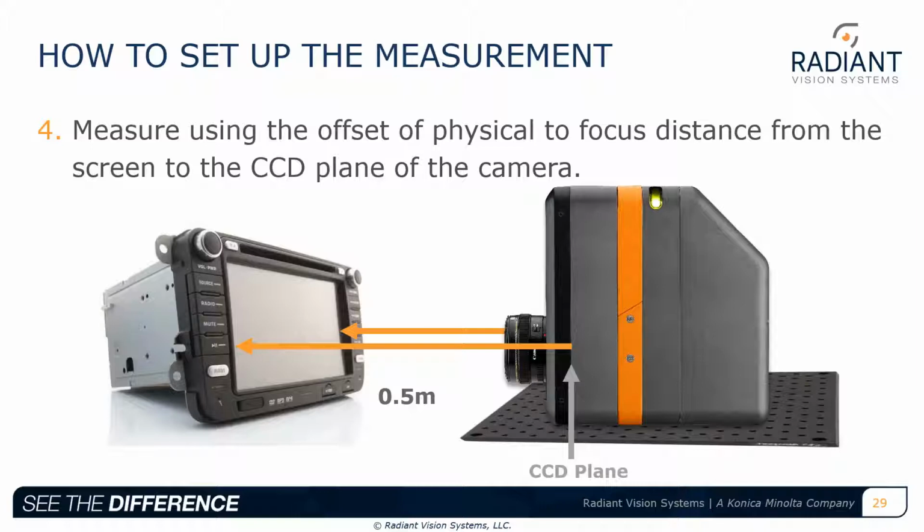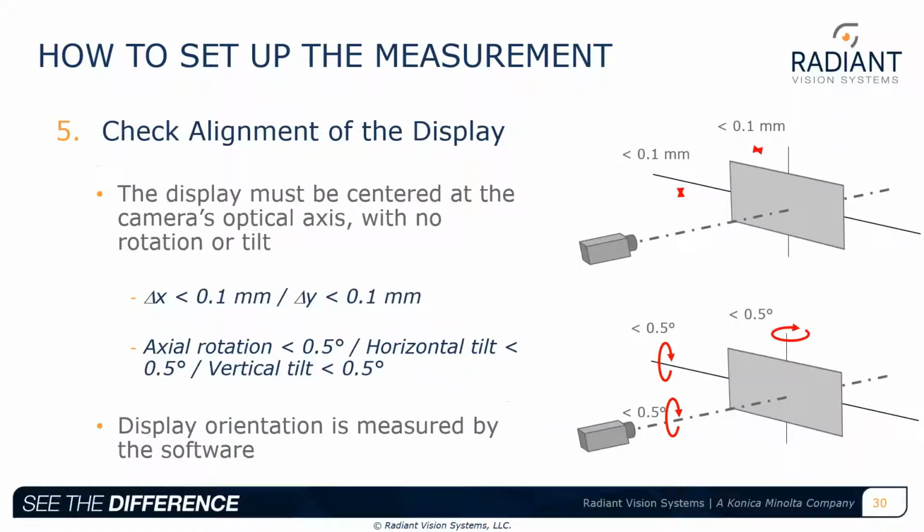So once we have our system set up, we need to look at proper alignment. For those who are familiar with the DFF Black Murrah standard, you'll know that that standards body committee has come up with a very intuitive way to look at alignment, where you ensure that you have axial rotations of less than 0.5 degrees on a horizontal tilt and vertical tilt, as well as an XY variation of less than 0.1 millimeters. Our software does a really great and intuitive thing by defining different points within the display to help with that orientation and alignment.